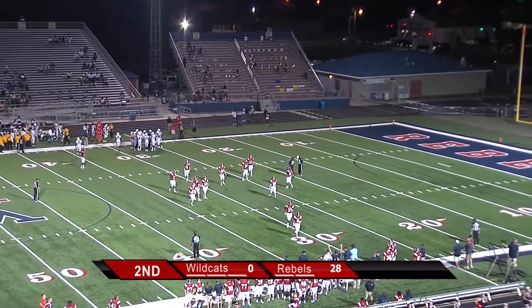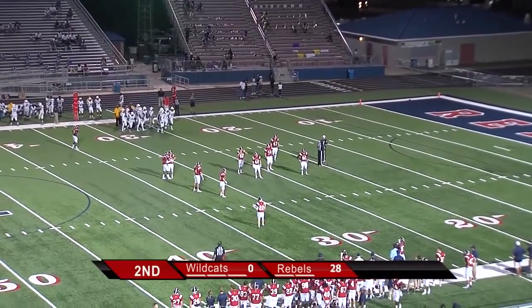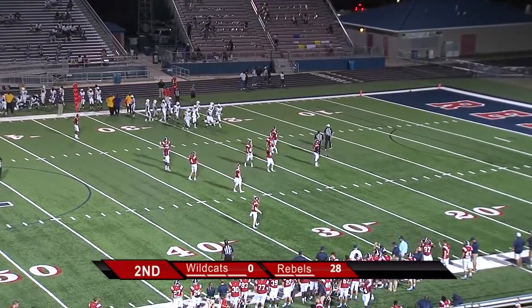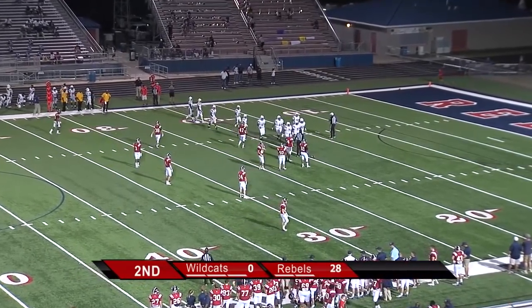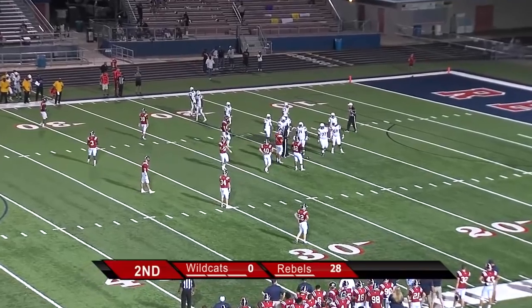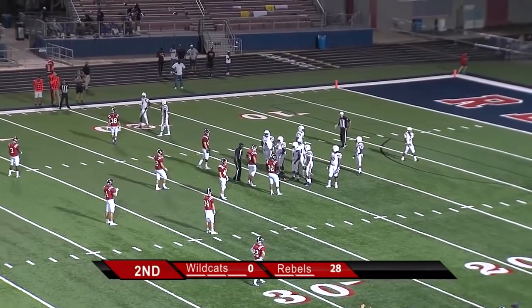Well, listen to this, Rick. This is the starting field position for each of the Wossman drives. They're on 5, they're on 13, they're on 20, they're on 20, they're on 15, and now they're on 20. That makes for a long night. It makes for a long way to go to score, too. And you're right, it makes for a long night.